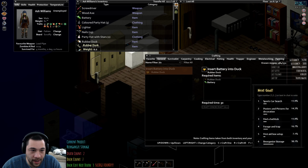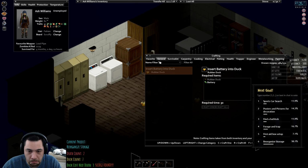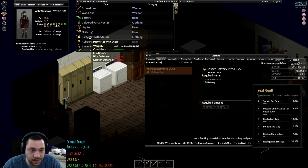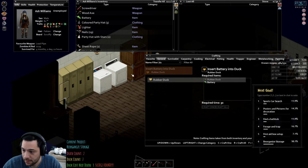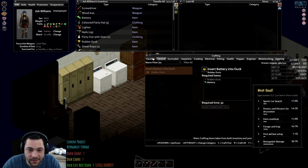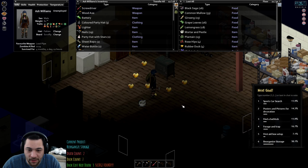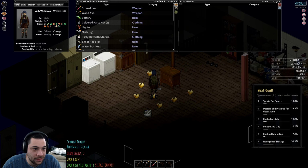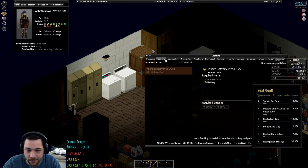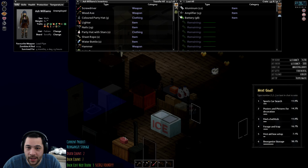Okay, that's interesting. I have a duck and I have a battery, and I can't make a duck battery. I guess it's a bugged recipe? Because I'm staring at a rubber duck right here. I have no idea. Wrong type of duck? Yeah, I don't know. All I know is I can't do it, so I can't tell you what happens when you do it.